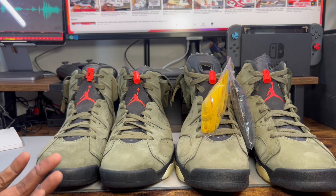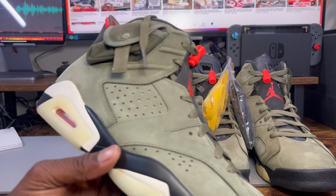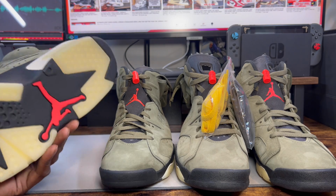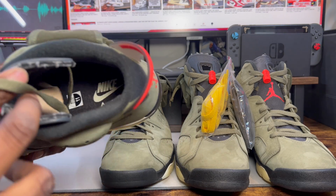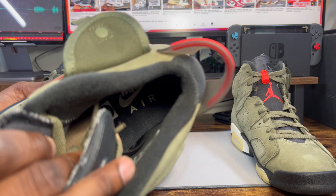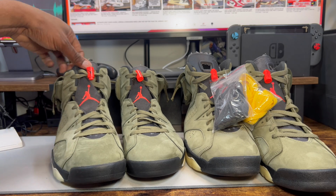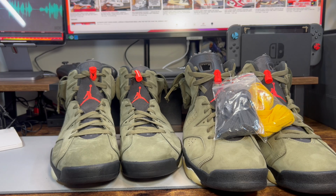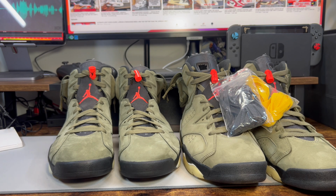But other than that, I'm really not going to go too much into depth because I'm going to be honest with you, I really don't want to do a black light test. These things glow in the dark. I know the reps glow in the dark, and the authentic glow in the dark, so there's not really much to go into that. The insoles are just black with white lettering, and the reps get that right as well. There's really not much else to talk about, but overall, I would say that these shoes are very legit checkable, especially in the DS condition, mostly looking at the midsole.